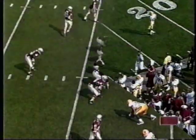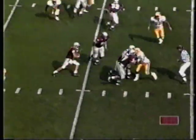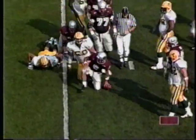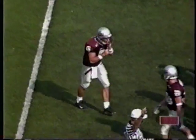Is it inbounds? Yes. Disney sends a receiver in motion. Rolls left, wants to throw. Now he tucks it back and wants to run. A little bit of room. Burst to the outside. He's tackled just short of a first down, it appears. 36 seconds to play, 35.